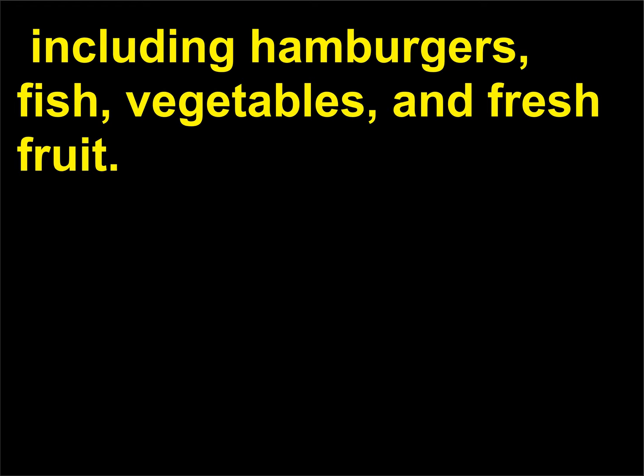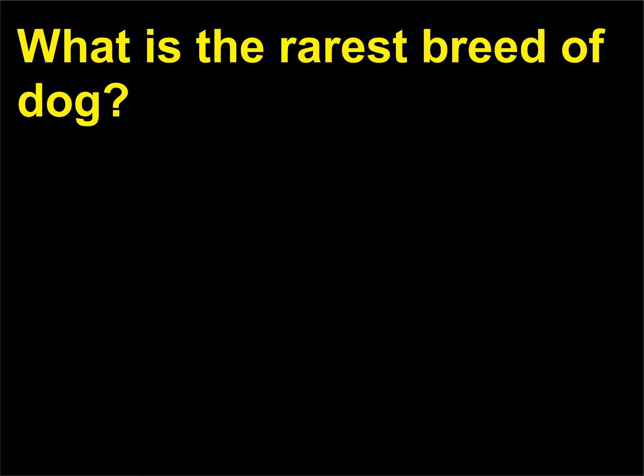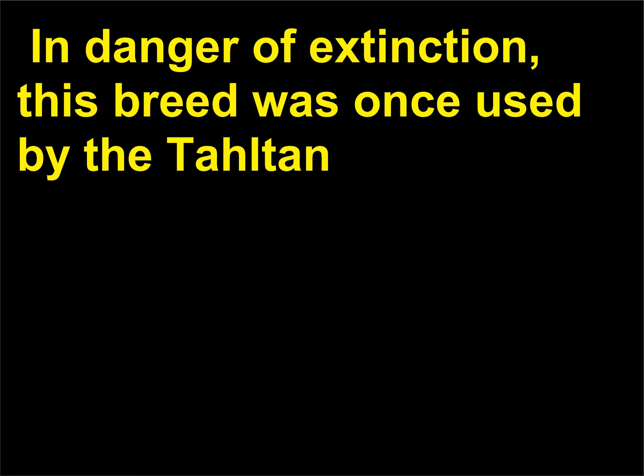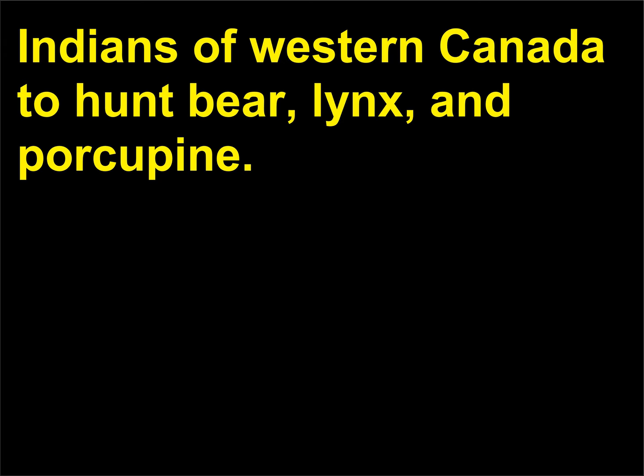What is the rarest breed of dog? The Tahltan Bear dog, of which only a few remain, is thought to be the rarest dog. In danger of extinction, this breed was once used by the Tahltan Indians of Western Canada to hunt bear, lynx, and porcupine.